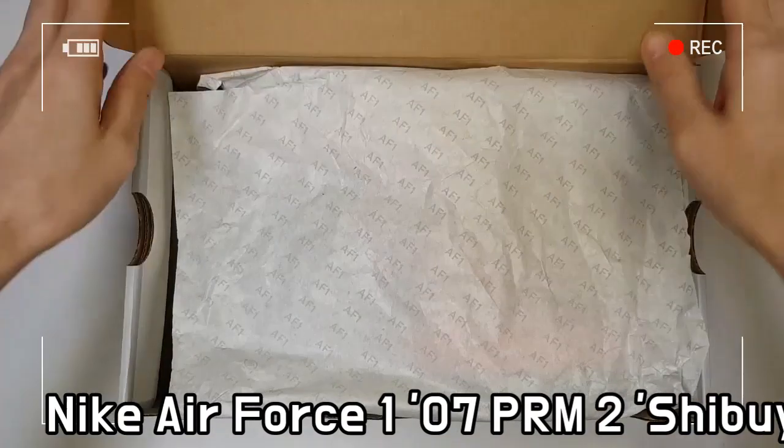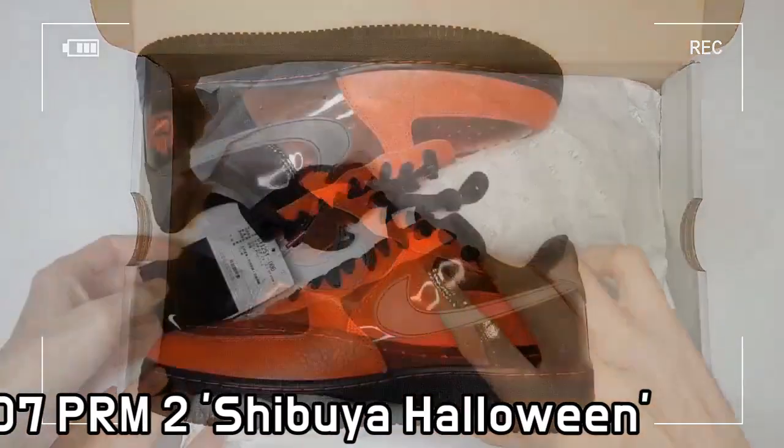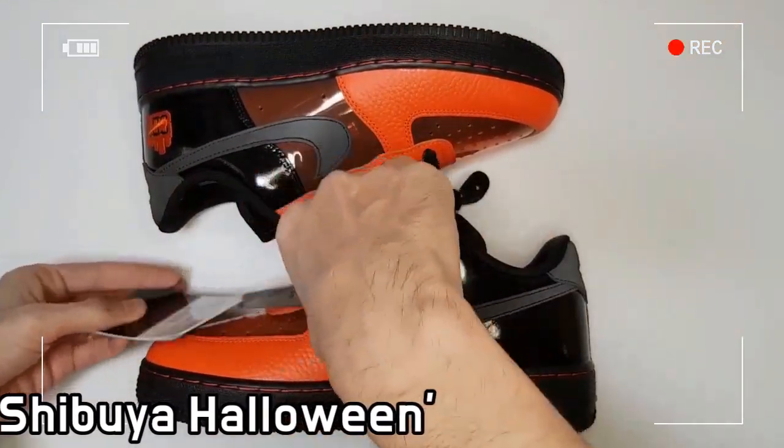Perforations at the toe improve breathability, and the rubber sole enhances traction and durability of the shoe.